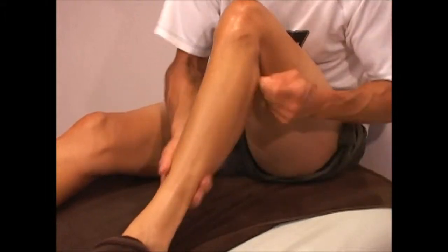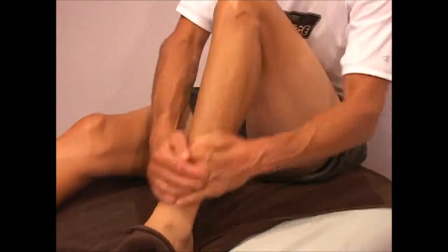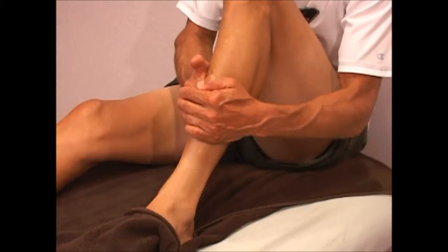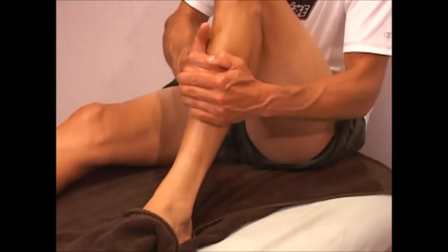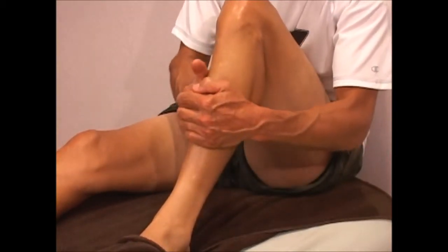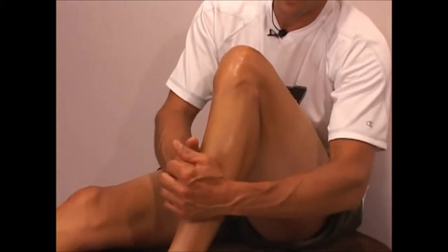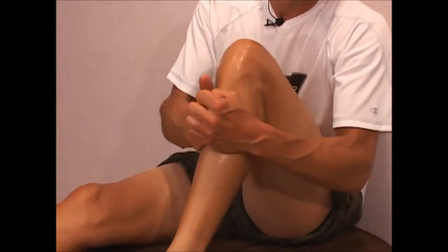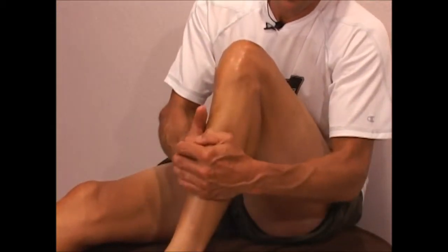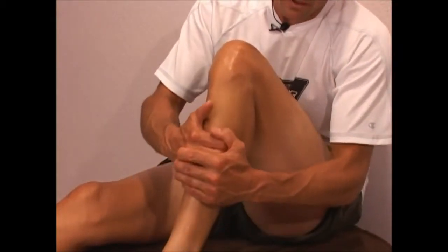Finishing up with effleurage in the calf, transitioning right into the tibialis anterior. This is one muscle you can give a little bit more pressure to. Taking my fingertips, hooking in, coming on top, and shaking right through that. That really feels great. Trail runners will really love this technique.